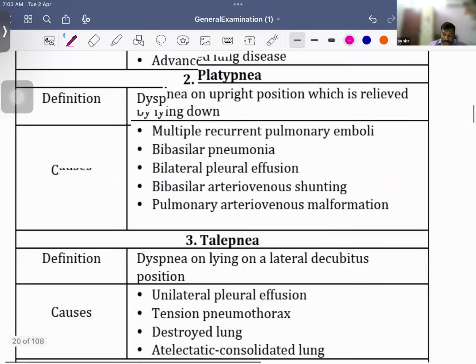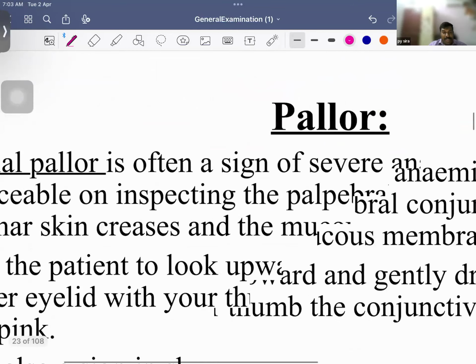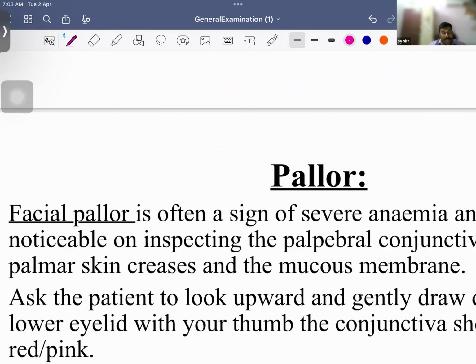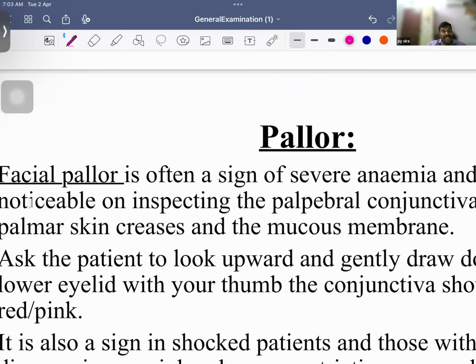Next important thing is the general examination. Pulse, BP and so on we'll see later, but first we'll see what pallor is. Pallor gives an idea that the patient is having an underlying disease. This underlying disease can be an acute disease or a long term disease. That is pallor. There are many reasons for pallor, but the important one is going to be anemia.